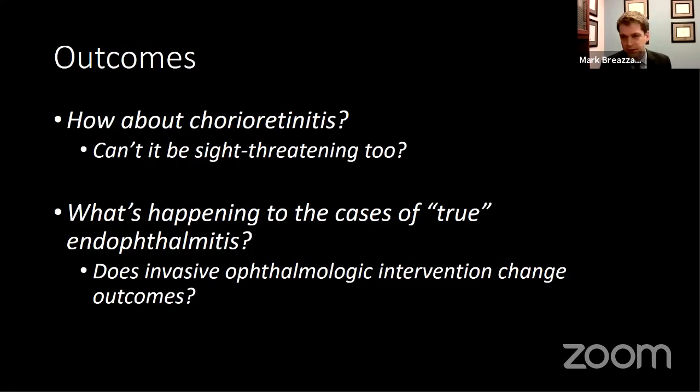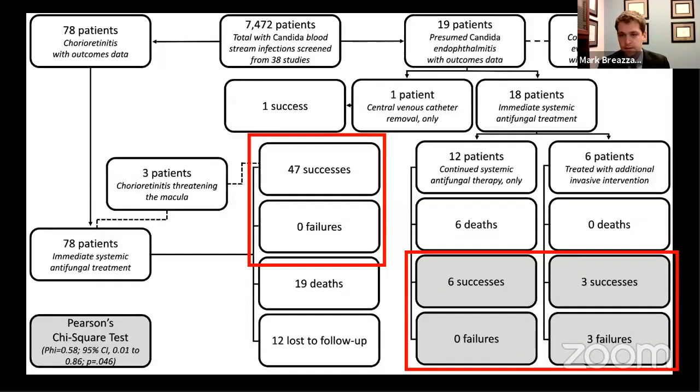I mean, we know that can be sight-threatening too, right? And what happens to the cases of true endophthalmitis? I mean, certainly if ophthalmologic intervention can change outcomes there, wouldn't we still want to find those? And so we looked at these as well, and we found that over on the left side of the screen, we have our chorioretinitis, and on the right side of the screen, we have our endophthalmitis.